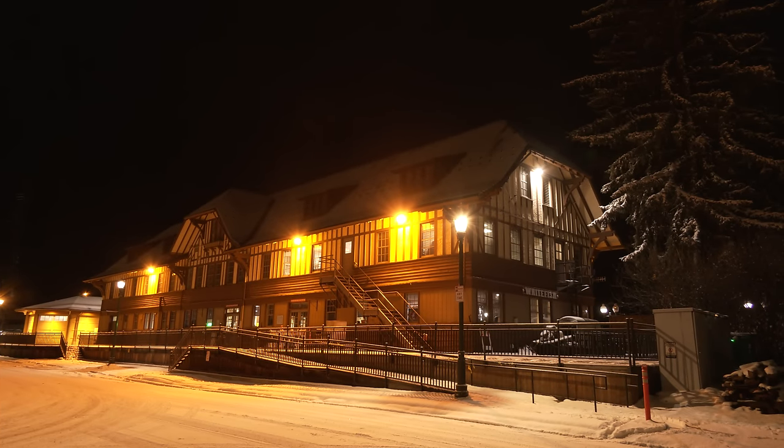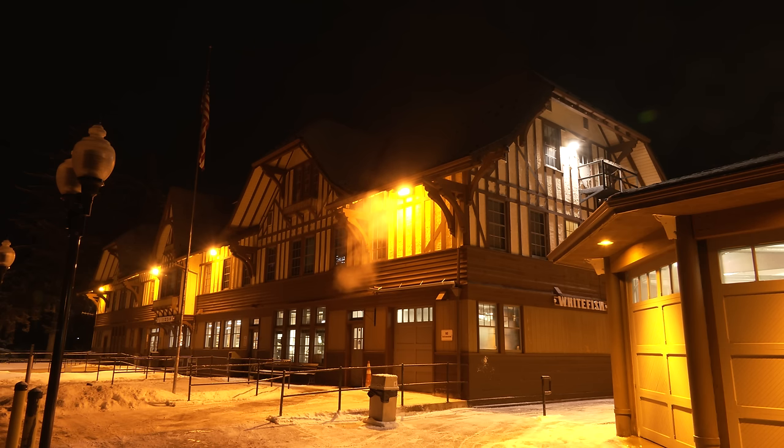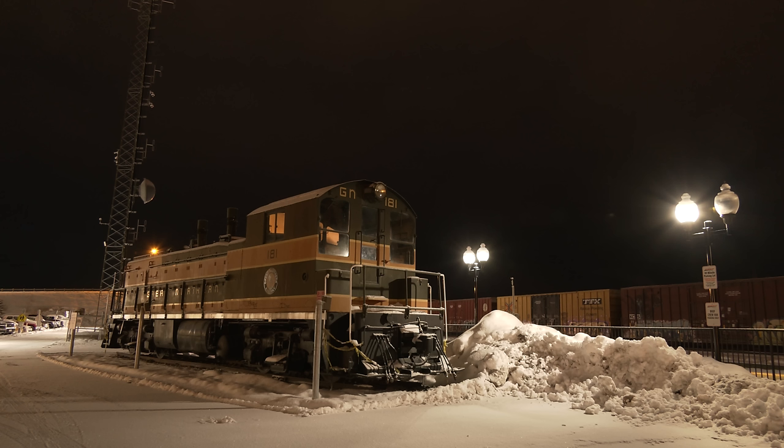Our winter journey begins in the early hours of the morning at 500 Depot Street in Whitefish, Montana. Great Northern's classic Whitefish Depot is aglow in the pre-dawn dark. Dating back to 1928, it resembles many of the Alpine-style buildings constructed by the railroad around Glacier National Park. The depot serves Amtrak's Empire Builder and has the distinction of being the busiest stop between the West Coast and St. Paul, Minnesota.